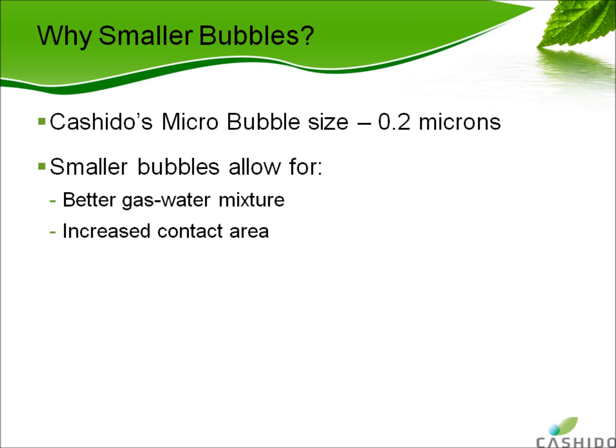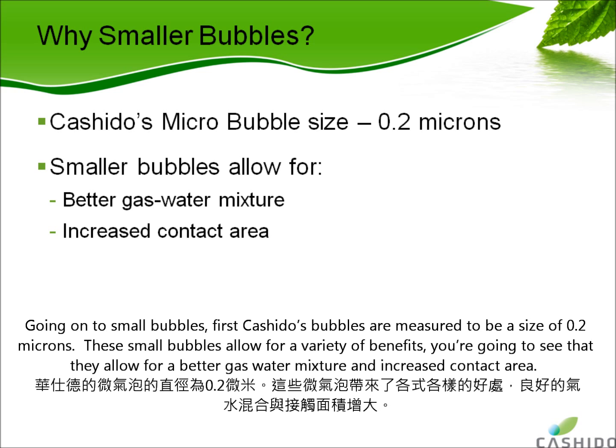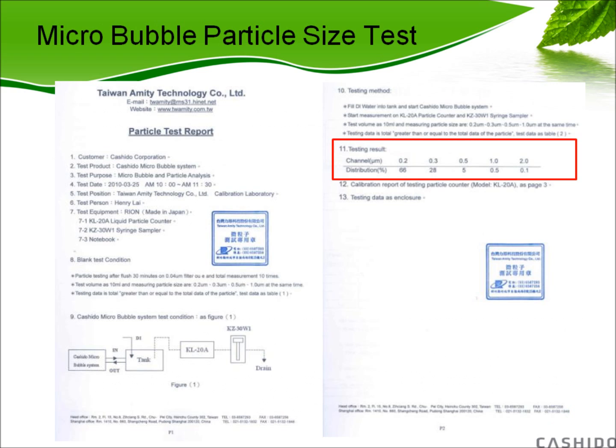So going on to small bubbles. First, Cashido's bubbles are measured to be a size of 0.2 microns. Now, these small bubbles allow for a variety of benefits. You're going to see here they allow for a better gas-water mixture and increased contact area. Now let's first take a look at this test.